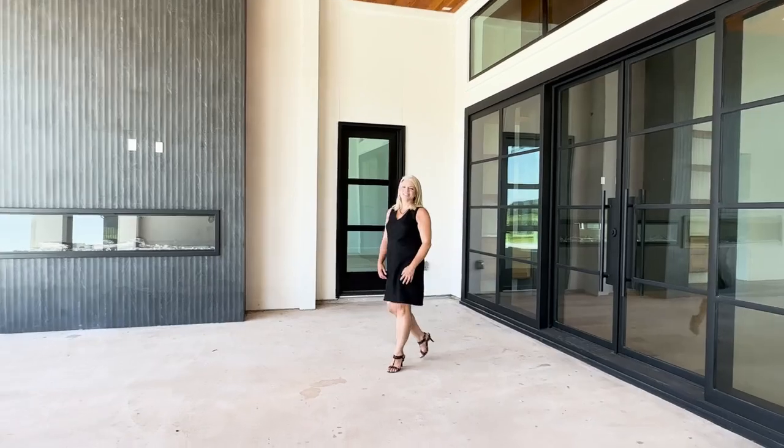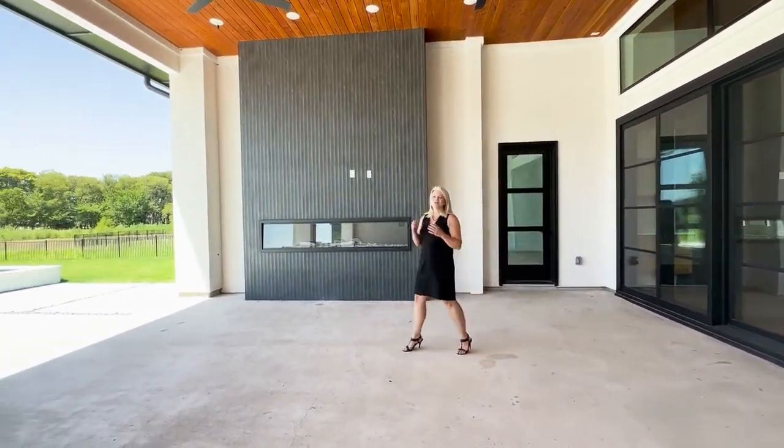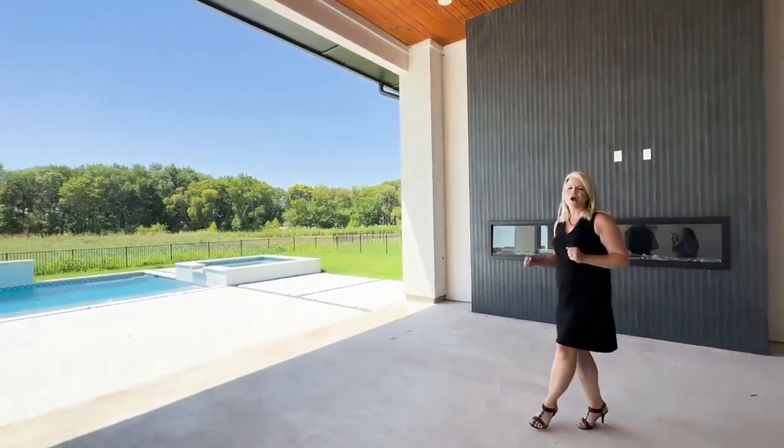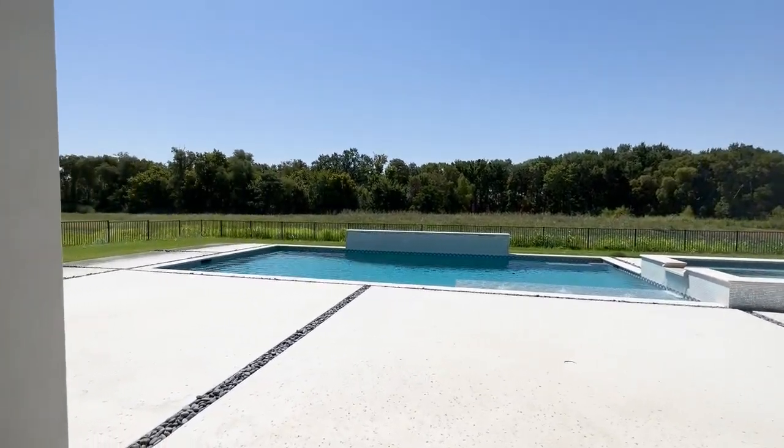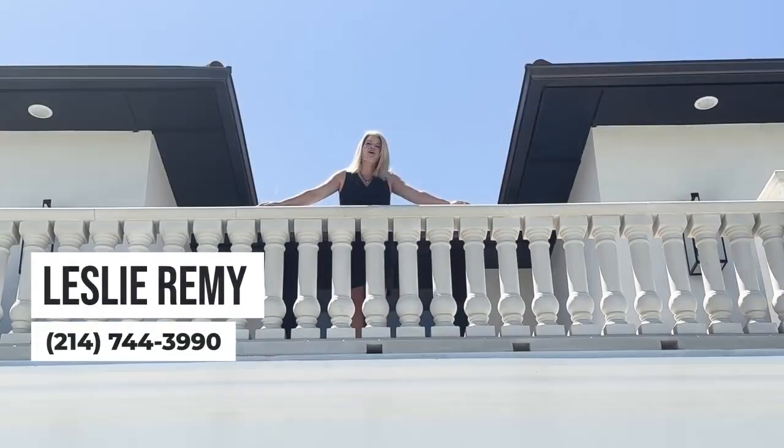Enjoy your evenings sitting by the fireplace under this huge covered patio right by your sparkling pool overlooking your 2.5-acre property. This could all be yours.